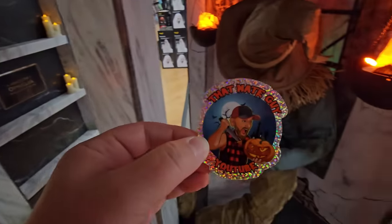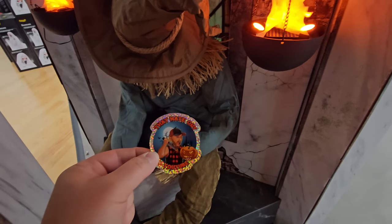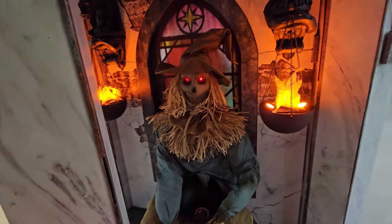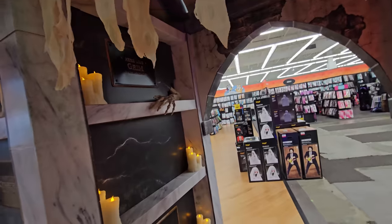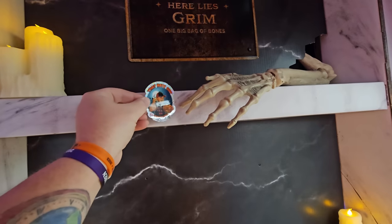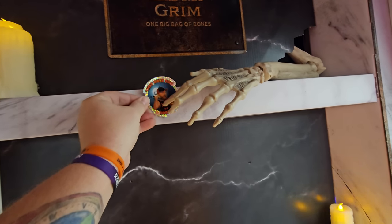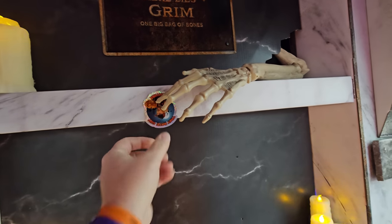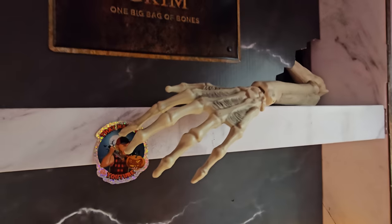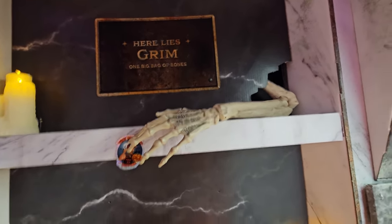I ended up only having 10 stickers with me today, so I have to be very choosy about where I leave them. There's one for Mr. Scary Sitting Scarecrow, even though he's giving us the silent treatment. And hello, Grim. You know what? I've never given Grim a sticker. Let's see. Yes, his finger will hold it right there. What the heck? Wait, let's turn it back up. There we go. The Nate guy sticker right there being held by Grim's arm.